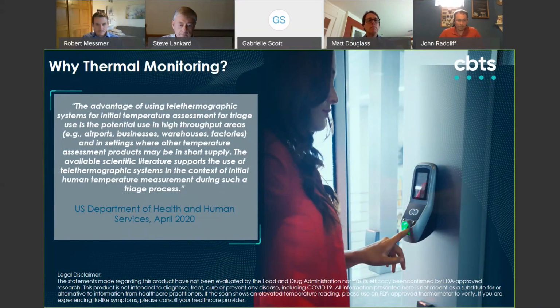Back in April, the Department of Health and Human Services put out a message that stated, hey, you can't tell whether a person's sick or not by taking their temperature. However, coming through COVID and the pandemic, they realize it's a great first step to ensuring a safe workplace or school place. So what they advise is you're allowed to use these telethermographic devices to act as a screen or a triage point.